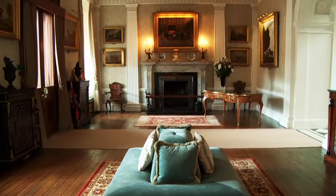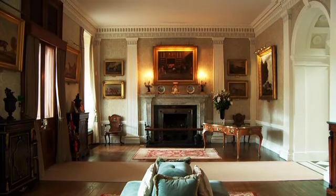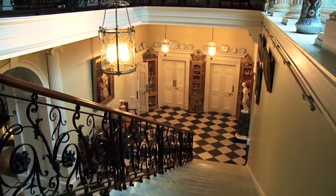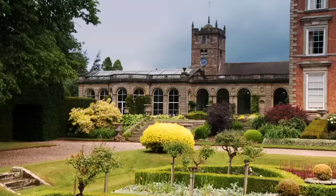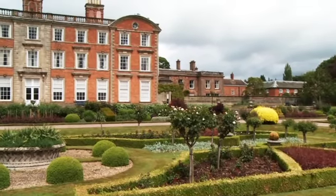For several centuries, Weston has been the family seat of the Earls of Bradford, and each generation has contributed to the rich heritage by developing the gardens, the house, or the parkland. In 1986, these were gifted to the nation by the family.